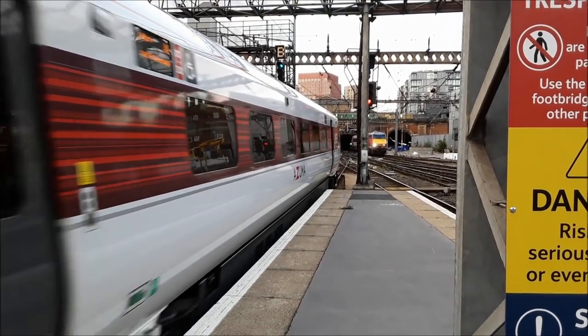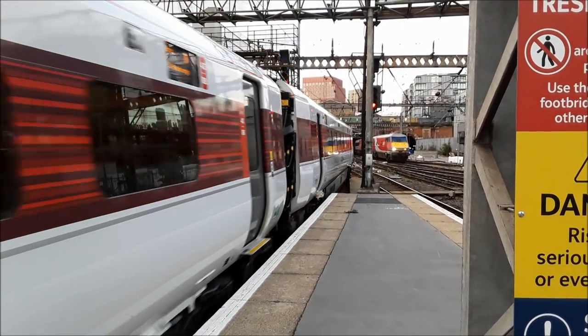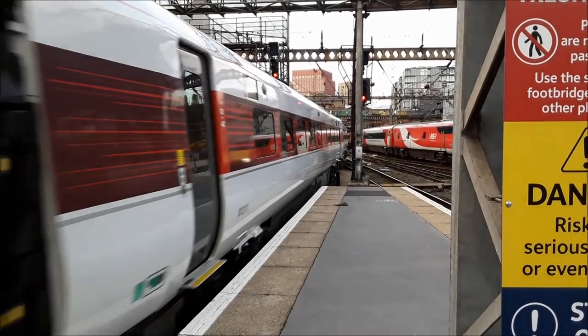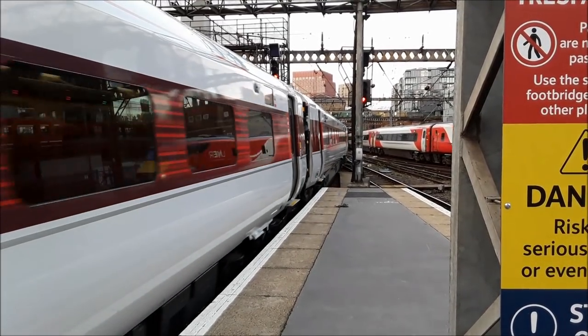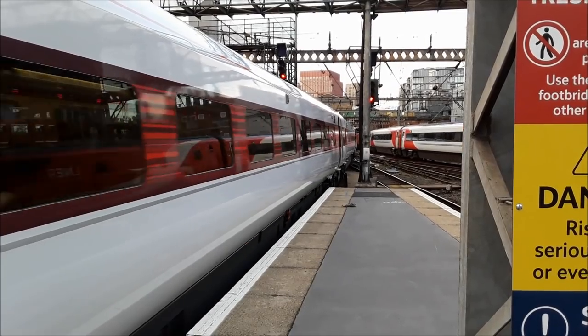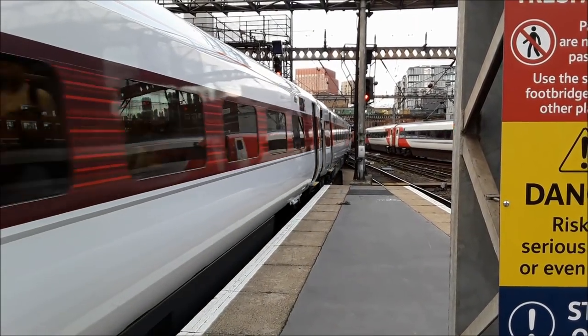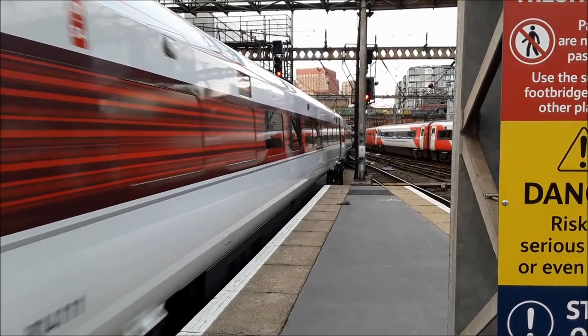As we also have coming in here, terminating LNER 225 service from Leeds. First calling point for this service will be Peterborough. 82210 is leading the 225 set in.